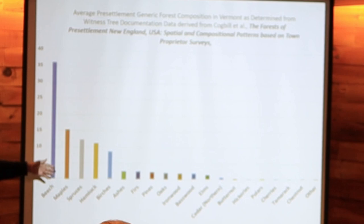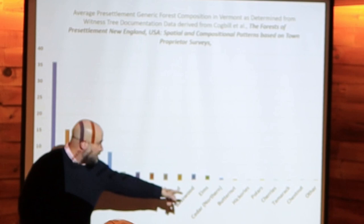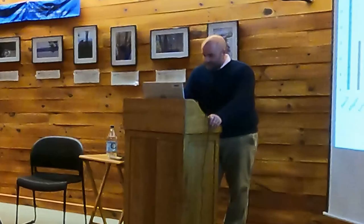And nut-bearing trees were very much in the minority. Butternut is way down here. And chestnut, particularly in the Vermont area, is very, very rare.